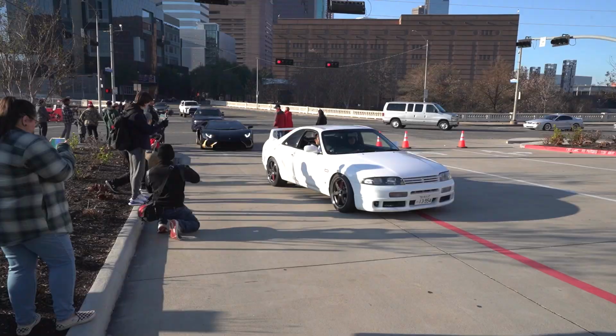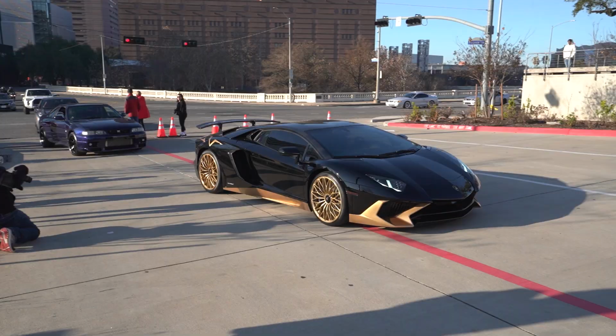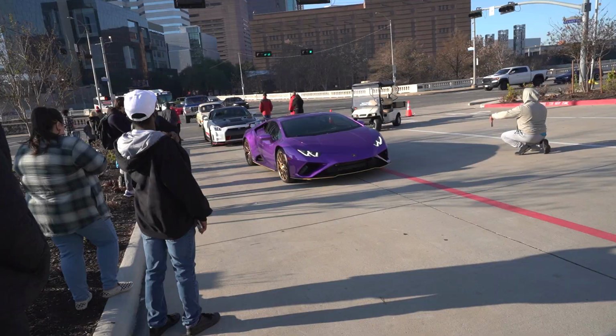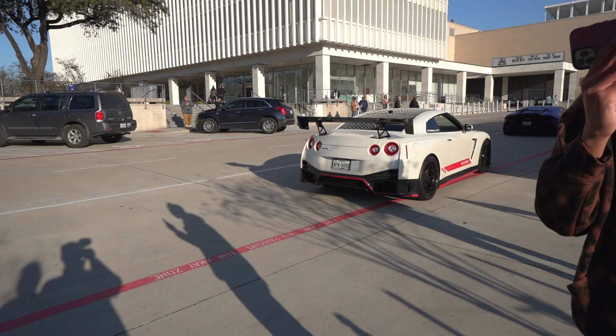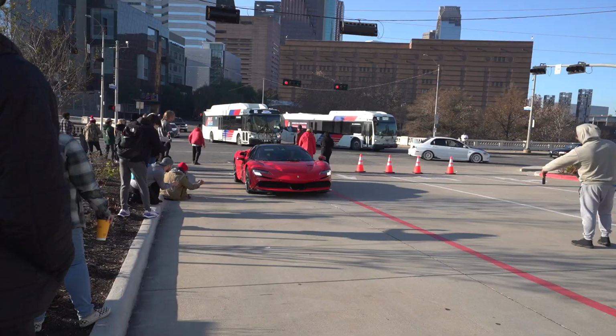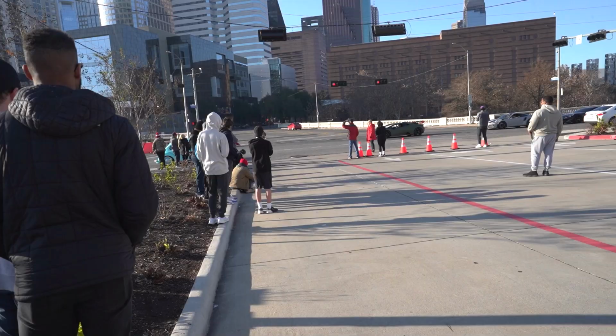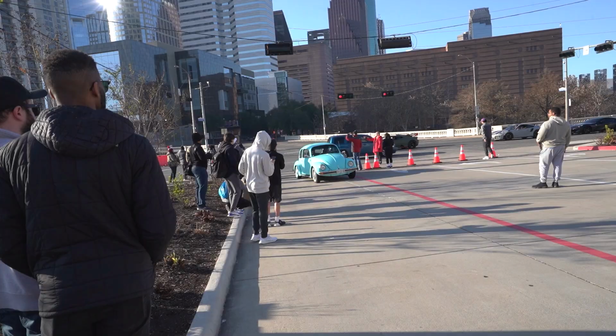I spy with my little eye. That is wild. Purple Lamborghini lurking. Whoa, it's like a bean. SF90. Sheesh, dad of the year. Watching the decisions of what they let in and what they don't is quite funny here. You'll see what I mean.